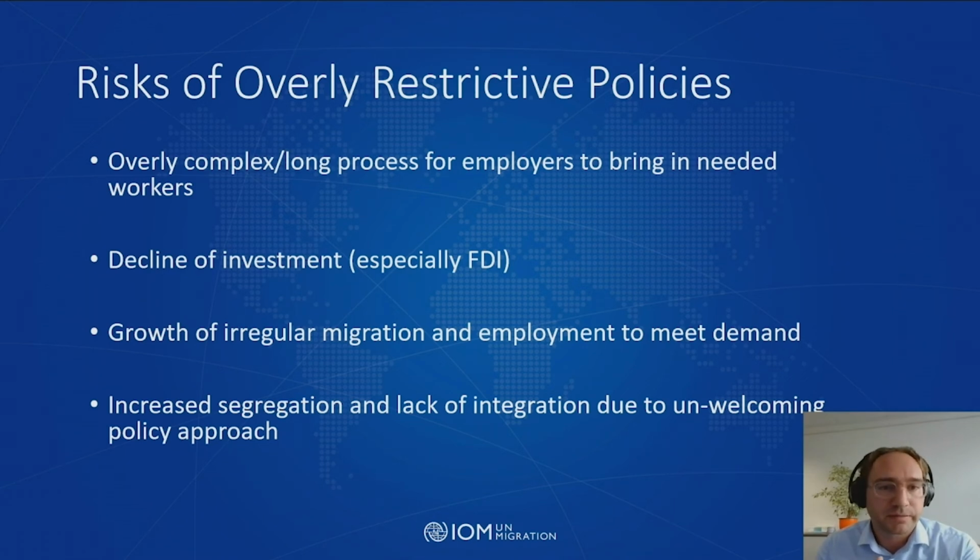You'll find growth of irregular migration and employment to meet demand, as was mentioned by the representative from the IOE, with the example of needing a chef, but putting them in as a waiter, because you can get waiters in and not chefs. You'll find misuse of programs and irregular migration. And you'll find increased segregation and lack of integration due to unwelcoming policy approaches. So migrant communities that do exist, either irregularly or regularly, in your country become increasingly segregated, which creates social challenges.